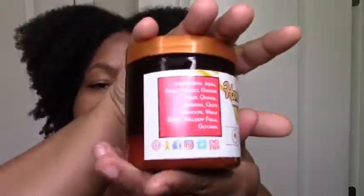If you like the butters and you get moisture a little easier than I do, then I would recommend it and it could be perfect for you. And these are the ingredients on it.